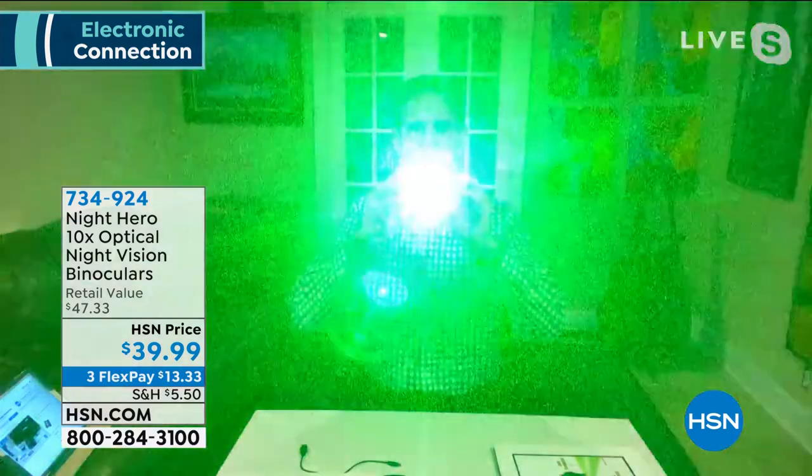I've enjoyed bird watching and using binoculars while I was out camping or hiking, but you've got an opportunity to see things at night with the night vision. It's a push of a button. It generates a laser. I'll put it behind me. Generates a laser, and now you can see things that you could not see at night.